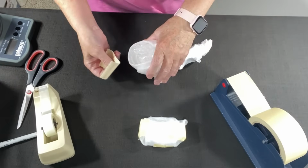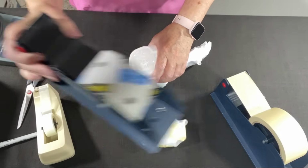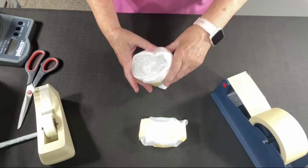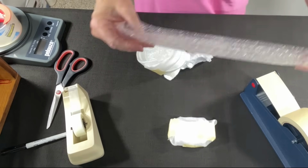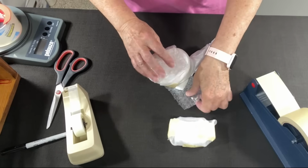And for those of you who always wonder why I use masking tape instead of packing or shipping tape, well, it's a lot cheaper. That's why I have two dispensers. The feet need a little protection here. I think it's time to start using some bubble wrap. And I'm just working with small pieces right now, working with scraps.